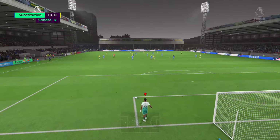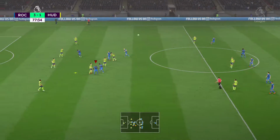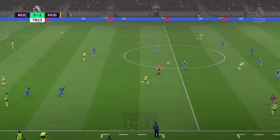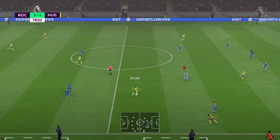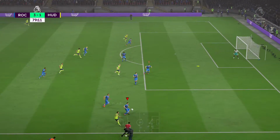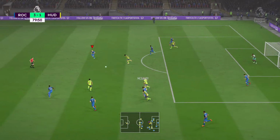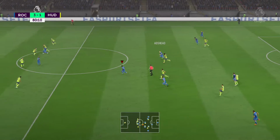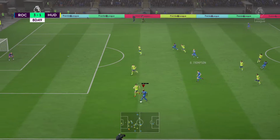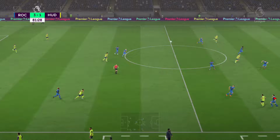Well, they're still trailing and they need to do something now if they want to get back into this game. Maybe some fresh legs will do the trick. Now they're pressing in at him. Villalba. Put in from the wide area. We've got 10 minutes left on the clock. An incisive pass. That's one way out of that situation with a back heel, but the opposition saw it coming.